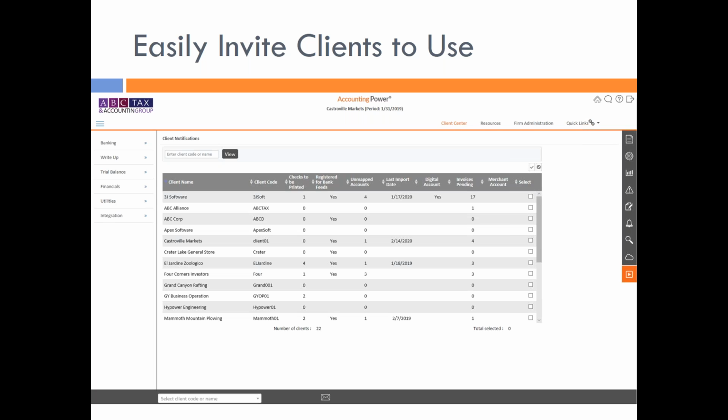So how do you use bank feeds? Well, first of all, you've got to get your client set up. And we make it very easy to invite the clients to use. We have a screen that is set up to look at all of your clients in one spot. And we have this in many different cases on how these types of screens can help you manage your practice. In this case, it's how it can help you with bank feeds.